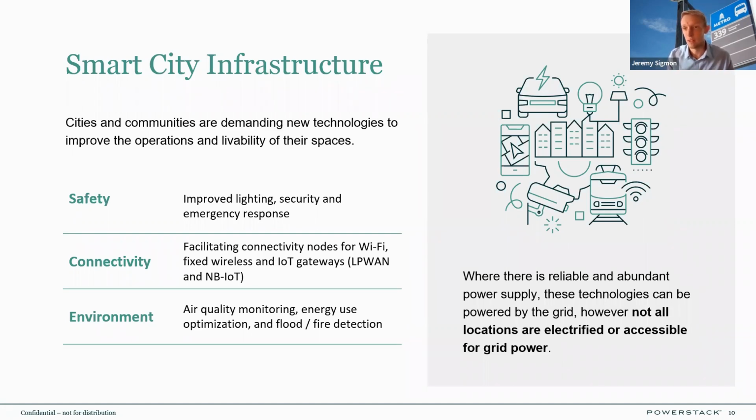We also have the need for environmental sensors, especially with a changing climate and more human pressures on our state and on our environment, having a better sense of what's happening, and increased safety. Certainly since the pandemic, we've seen all kinds of different changes in the safety landscape in cities and around the country. And there's a lot of demand for public safety technologies as well. And all of these need power.